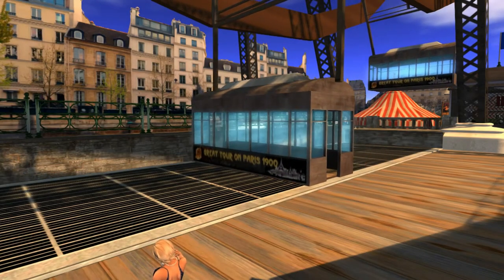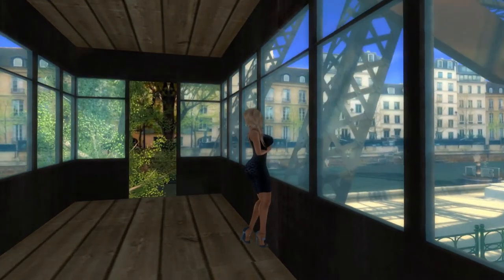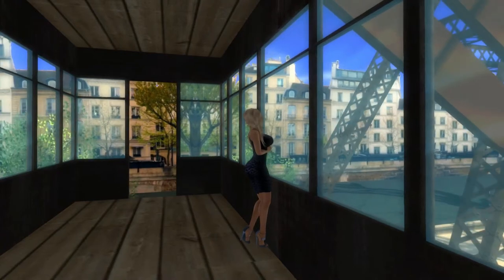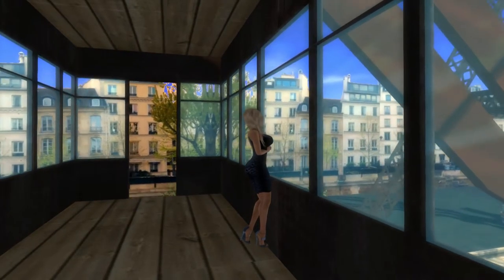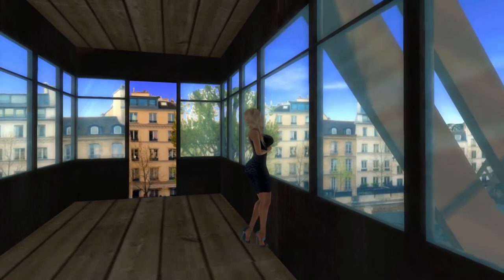To finish up my trip back to Paris in the 1900s, I took a ride on the Grande Roue de Paris, which was the tallest wheel in the world when it opened. Another fantastic view of the city, of such a fantastic city that is so worth visiting. If you can't get there in real life, then now you know that you can in SL.